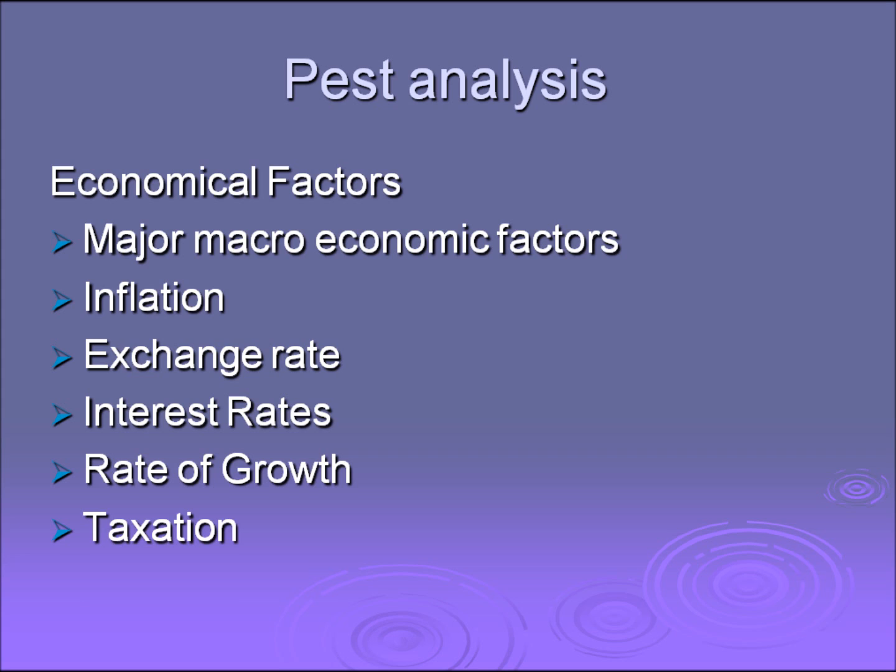Coming down to the exchange rate. If the exchange rate is high, that drops consumers so that they do not buy the product. That affects the furniture demand of the industry. Then the rate of growth, the GNP, the gross national product. Then the source of finance. If DFS find it very difficult to borrow money from the bank because of the recession or because of the current legislative laws in the government, that too can affect their business. Then taxation. If they impose higher taxes on furniture industries like DFS, that too can affect demand for chairs and all other furniture that are produced by the company.